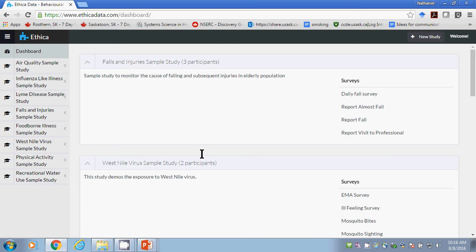So the point is, each of these studies is collecting information simultaneously, and a given participant, you, for example, might be asked these EMAs, these questionnaires through the day related to any of these studies in which you're enrolled. Does that make sense? So that's the picture here.